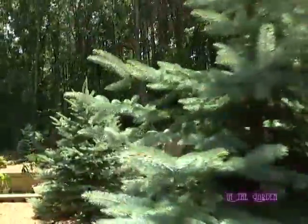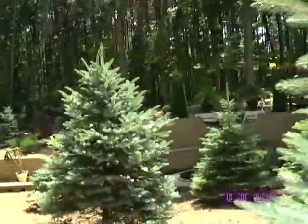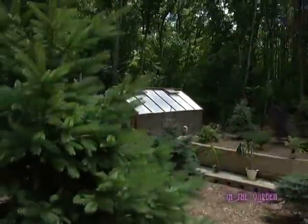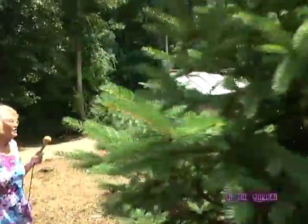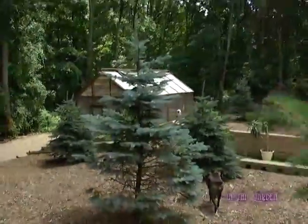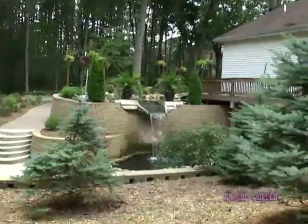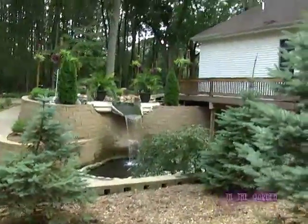And then off in the distance is the greenhouse. I just added that a couple of years ago. Down here, Dave, you can get a good view of that. Is it 7 foot? Yeah, I believe so. That's beautiful. The whole scene from this angle is beautiful.